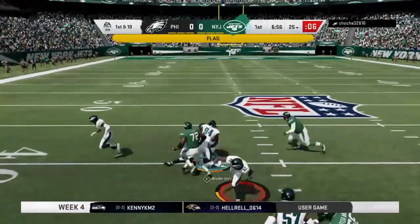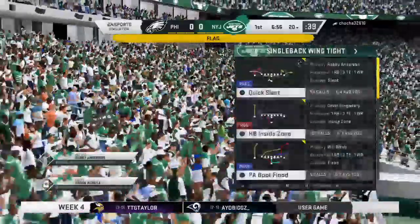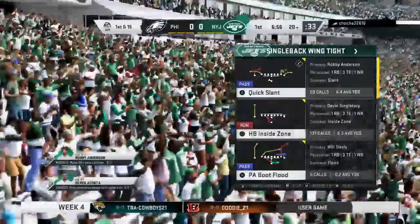Open man is Robbie Anderson. And they get him down, but not before he takes it across the 40-yard line. Too far downfield, something those linemen have to watch out for, and that time it costs them.